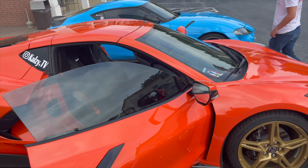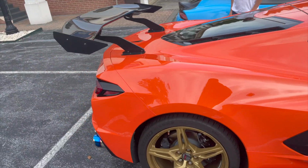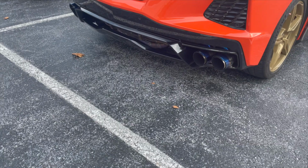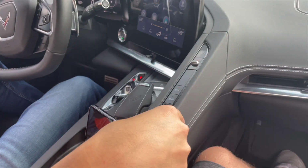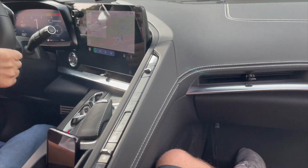We'll hear the exhaust. It's not a cold start because we were just going out in it, but we'll get a little first person point of view, and then we'll go for a ride. Oh my gosh, it sounds great. This is awesome. This column right here. Go ahead.